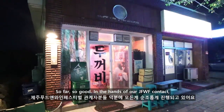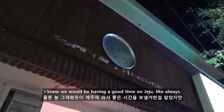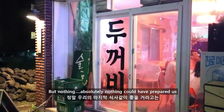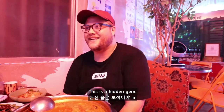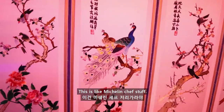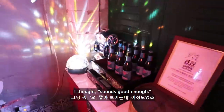So far, so good. In the hands of our Jeju Food and Wine Festival contact, I knew we'd be having a good time on Jeju, like always. But nothing, absolutely nothing could have prepared us for the final meal of the day. I wasn't expecting it. This isn't like a nopo machip. This is a hidden gem. It's like Michelin chefs. So we heard we were going to a suljip to eat suljip food. I thought, sounds good enough.